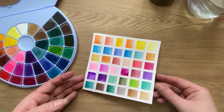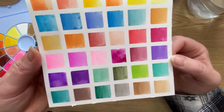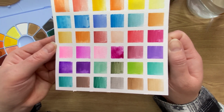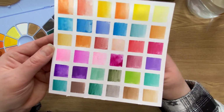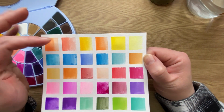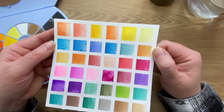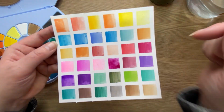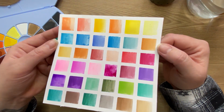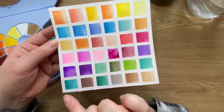Okay, so here they all are, minus the black, which I didn't swatch in the end because it's black and I wouldn't use the black so much anyway. They're a bit of a mixed bag. I have to say, some of them aren't very pigmented at all, even now they've dried. These orangey colours are very dull, not even overly vibrant for these couple. I think the strongest colours, the nicest colours, are the purples and these greens here.